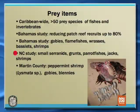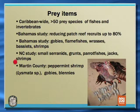In general, they seem to eat mostly crustaceans as juveniles and switch to mostly fishes, but that's just a generality. In a North Carolina study, they're predominantly eating small serranids, grunts, parrotfish, et cetera. And a little bit of data from Martin County, hopefully you have more of that this summer: peppermint shrimp, gobies, and blennies were found in the guts.